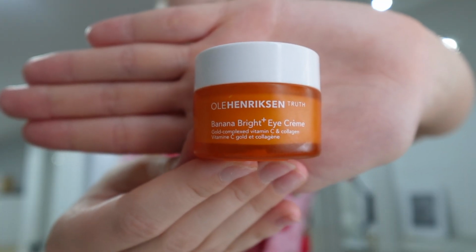Next up, taking the Ole Hendrickson's Banana Bright Eye Cream. This is so good. I literally noticed a difference straight away once I put it on. It brightens instantly. So I just put it under with my ring finger and just tap. Chef's kiss, we love her.